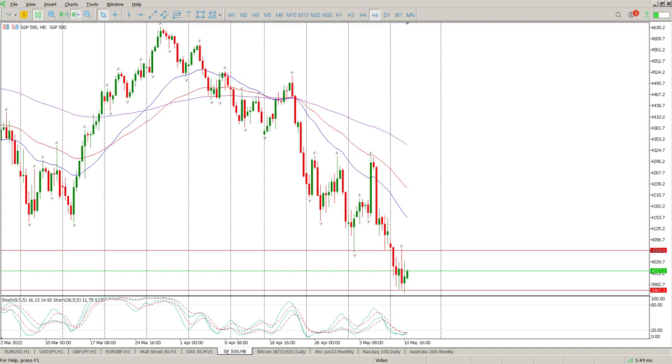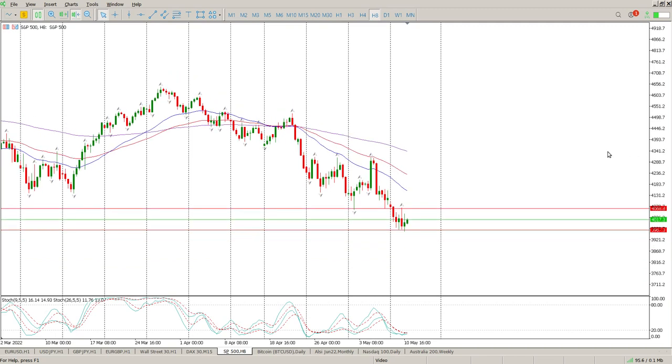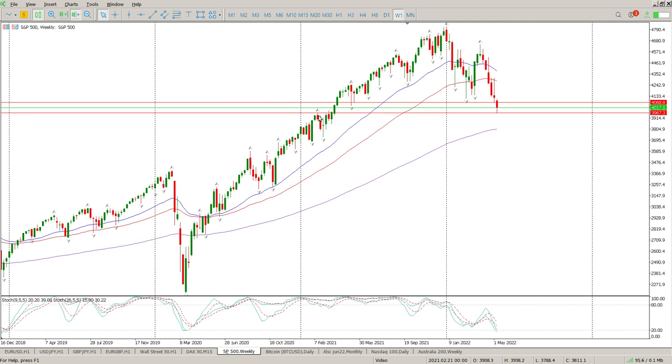Good morning, everybody, and this is your S&P 500 day trade setups for today. So we've got some buyers coming in. You can see these tails here coming in off this 39.67 level, and 39.67 is a pretty big weekly area of support. If you look on the weekly, you can see there it is.